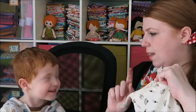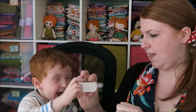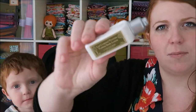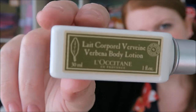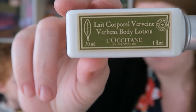Right. We will see what's in the bag again. Now, can you close your eyes? Don't cheat. Pick something. And it is a little body lotion from L'Occitane. Because L'Occitane is from Provence, I think they have probably teamed up with them for this month, which is nice because I actually like their products.